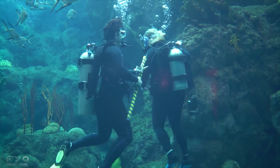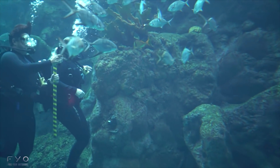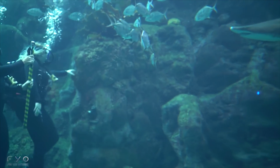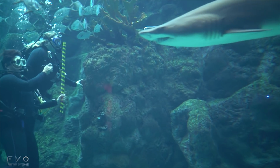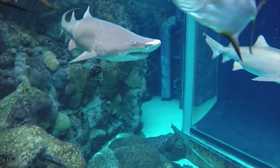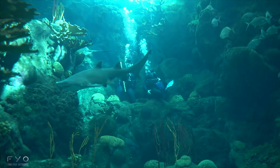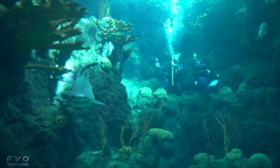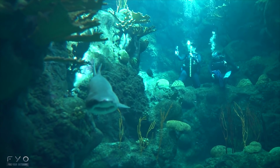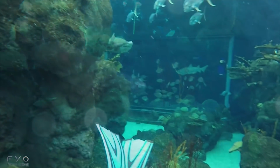We made it through the first encounter, and I remember thinking, okay, great. He came and checked us out, so now he'll probably just avoid us. But instead, he went and got his friend. We moved to another location, and all I could think was, are the sharks circling us or the tank?